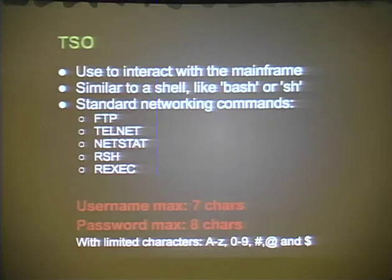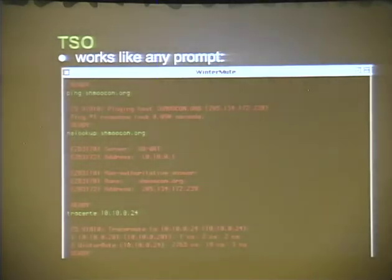The problem with TSO is the max characters for the username is 7, so you can't have a username bigger than 7 characters. And the max password size is 8. If there were any mainframe people here, someone would say you could use passphrases, but I've never seen it happen. You're also limited to a limited character set, A through Z and 0 through 9, and then what they call international characters, but it's just 3 characters. I don't know why they call it international.